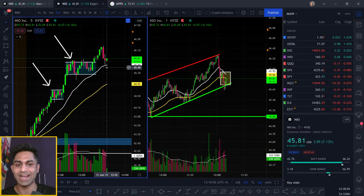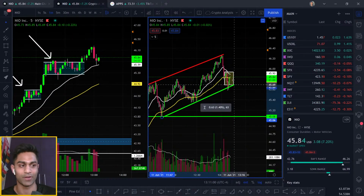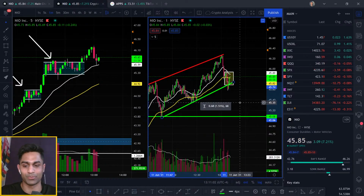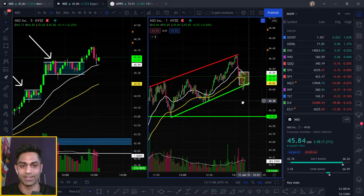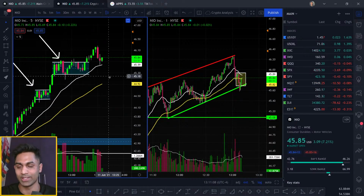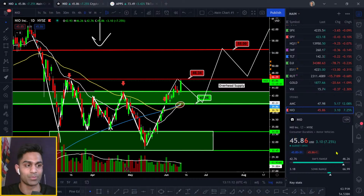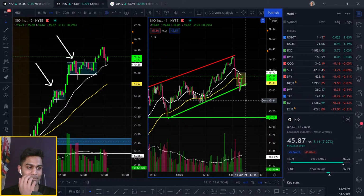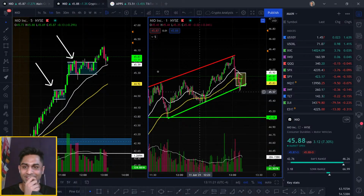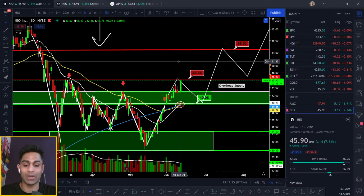So the 21 EMA acting as some type of support, and so is this higher low for NIO stock. You'll notice that we are validating this support here for NIO stock. So again, this is the higher highs and the higher lows, and the 21 EMA again acting as a support. We're back up over 7% on the day. Would you short Nvidia? I would not. I wouldn't be shorting Nvidia, only because there's no limit to how high that thing can go.